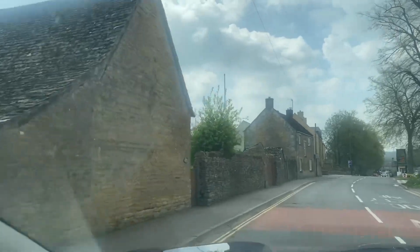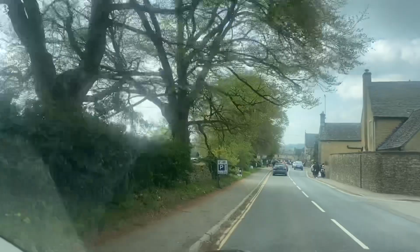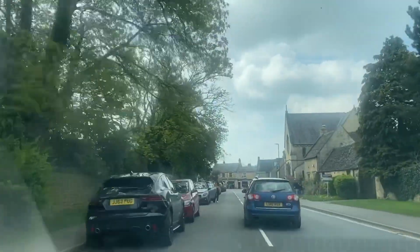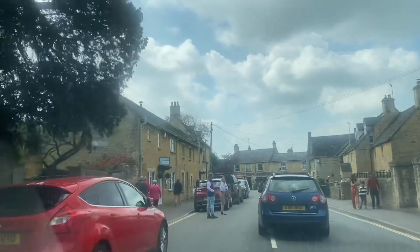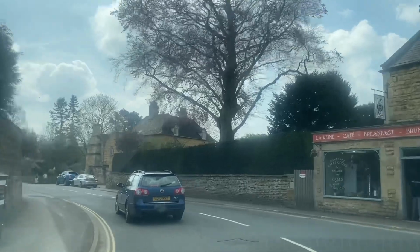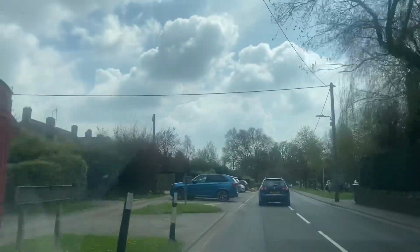Right, here we are coming into the village now. It's always full of a lot of tourists. Yeah, they come from everywhere. Lots to see in this model village which is on the water. Got really old traditional shops, which are really lovely. I'm going to try and park where I usually park. Very hard to find parking. Yeah, even harder than Birmingham.